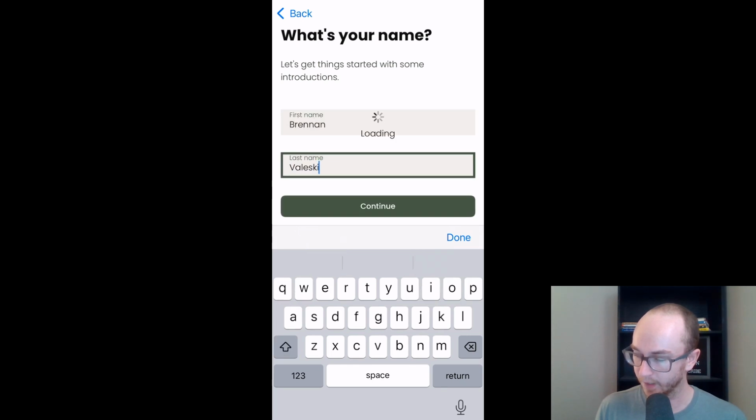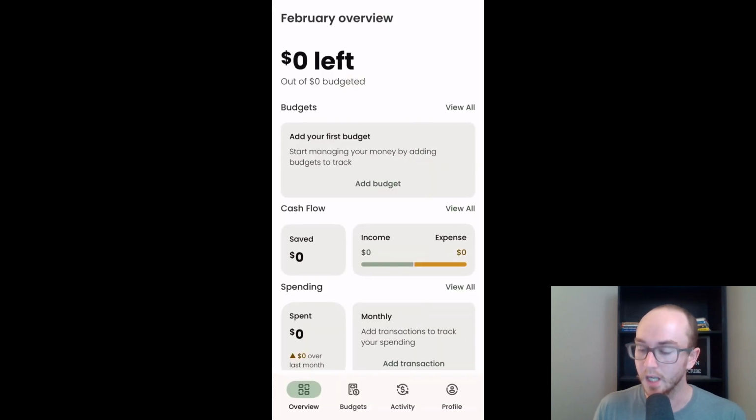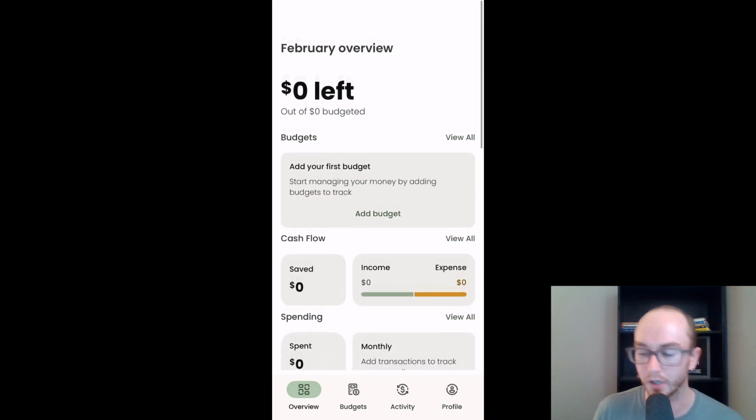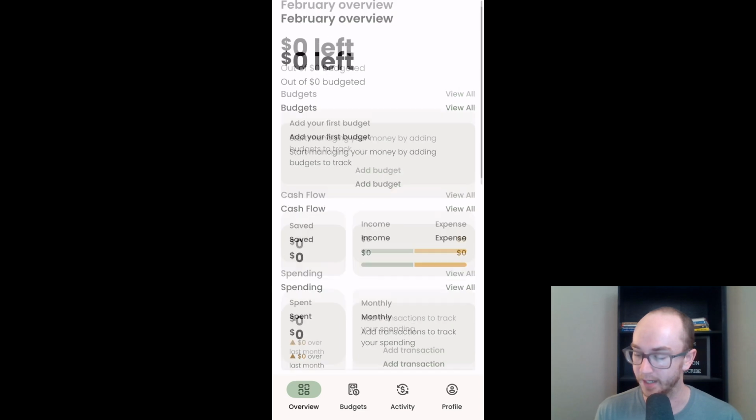Okay. And then this is where you would link your bank accounts. We're just going to click continue here because I'm not going to be doing the premium version, which is the automated linking. I'm just going to be doing the manual linking. So this is what you're greeted with on the homepage. Now, personally, even before entering in any information here, I do like this overview tab because you get a quick view of your overall cash flow and your spending right from the main dashboard. It's very easy to see how much money you spent as well as your income and expenses here.